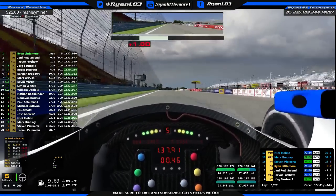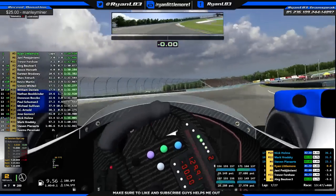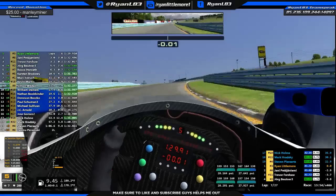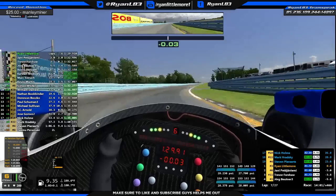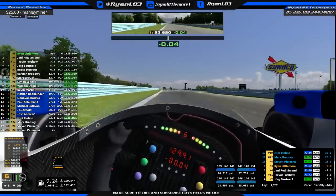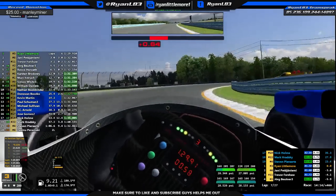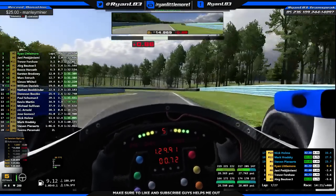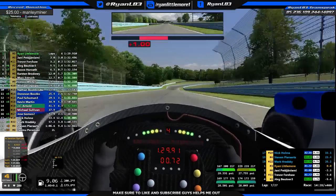Use another push to pass, and looking like we've already gained nearly 2 seconds on Yanni and Trevor as they're squabbling over position. No. Keep it cool. Yeah, that's fine. I don't care about the 1X. Just took a bit too much speed going into that bus stop. But just shows mistakes can happen.